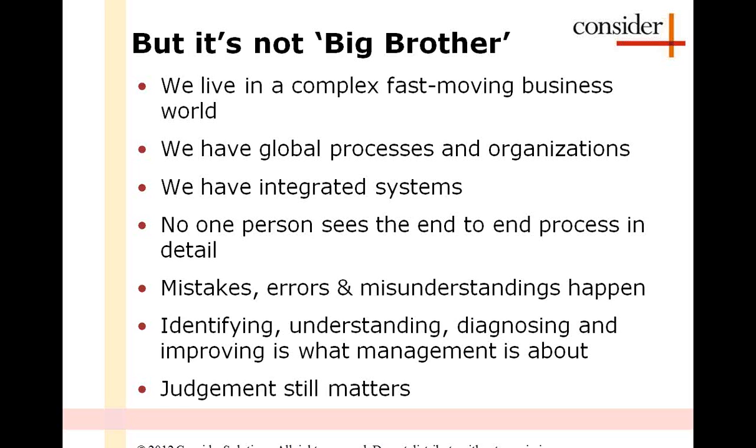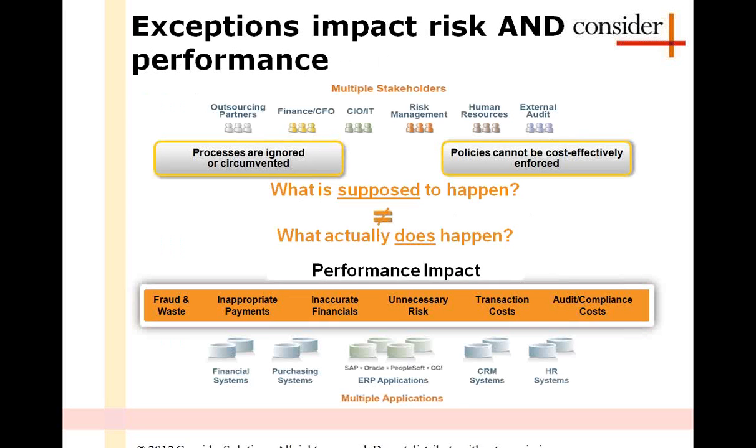So we're not trying to create a new management task here. What we're doing is providing information. And management judgment still matters. But what we're finding is informed judgment is a lot more valuable than judgment without the information. So fundamentally, exceptions to our business processes impact risk and performance. A lot of them impact performance because clearly standardization is a more economic way of operating. But those that affect cash or things of value or how we're perceived in the market or how we interact with our customers and suppliers drive significant risk as well.